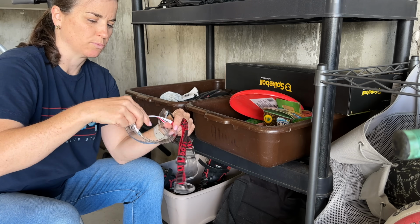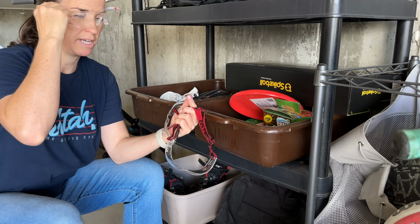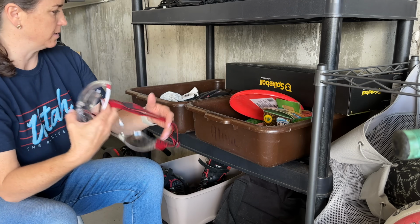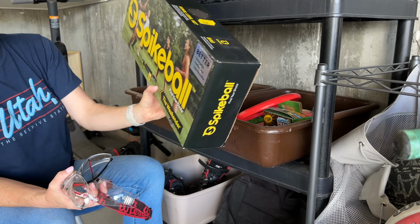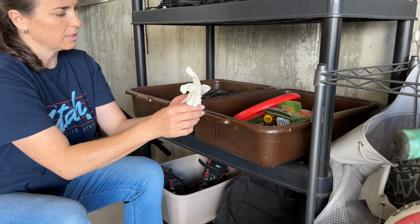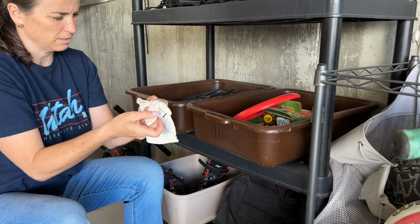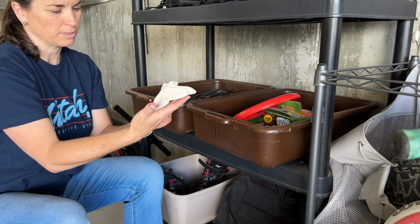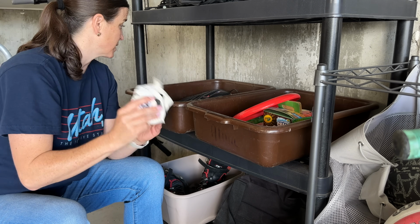I got these for woodworking, actually. Safety glasses. So yeah, I don't know where I want to put these yet. I can get rid of this box. Not sure yet what to do with these. Golf glove. Supposed to have holes in it? I guess so. My son has a bunch of these, but I'll ask him if he wants to keep this one still.